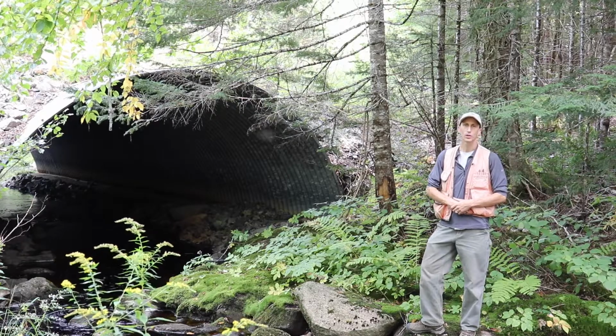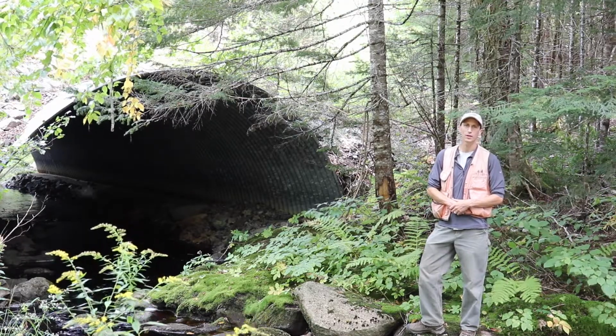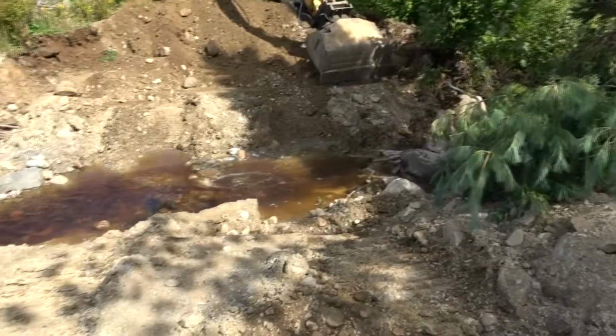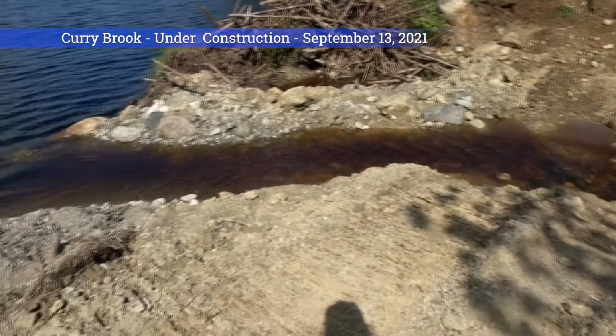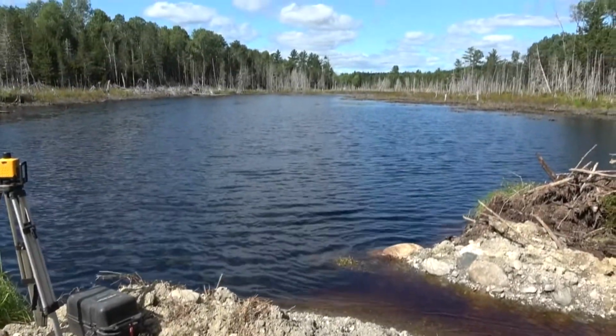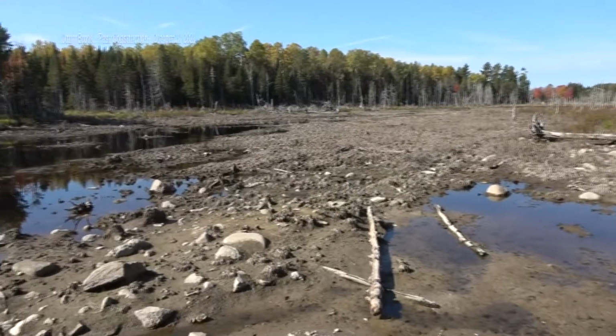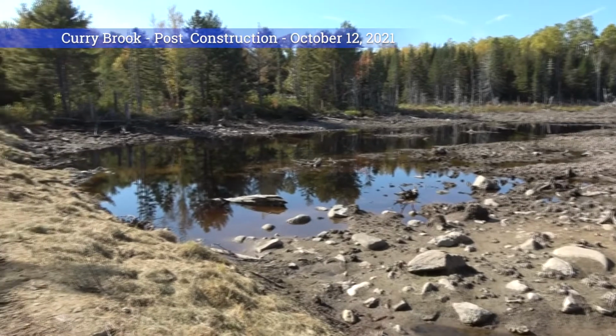The three tributary streams we'll be looking at today are Curry Brook, Preston Brook, and Venture Brook, each at a different stage of construction. At Curry Brook, an undersized crossing has been removed. The construction crew is replacing the footings of the new structure, which will span about 16 feet across the stream channel to allow for adequate fish passage and allow for water to flow unimpeded.